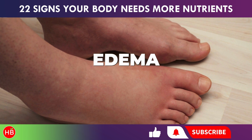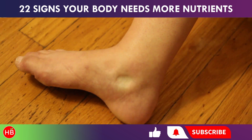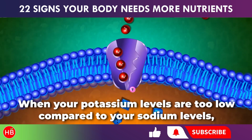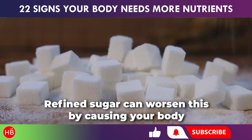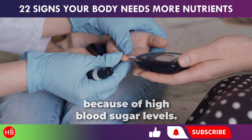Edema. Edema, which is swelling on the top of your foot or ankles that leaves a dent when you press it, is often due to a potassium deficiency. When your potassium levels are too low compared to your sodium levels, you can experience this type of swelling. Refined sugar can worsen this by causing your body to retain sodium and deplete potassium. This is why diabetics often have swelling in their ankles and feet because of high blood sugar levels.